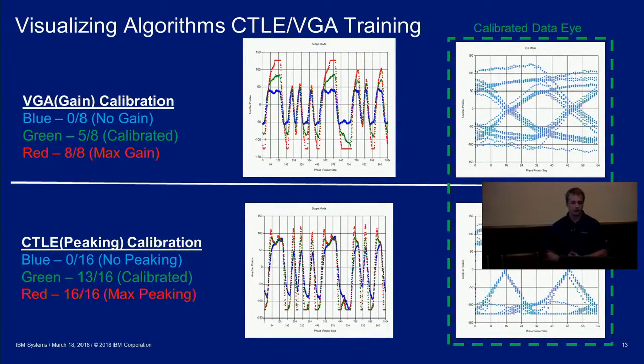Here's yet another algorithm that we are able to visualize that we weren't able to before. This chart is really split up into 2 parts. There's VGA calibration on the top and then CTLE on the bottom. And VGA calibration is variable gain amplification. And that really helps our low frequencies to our DC signals.